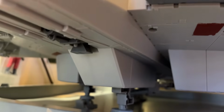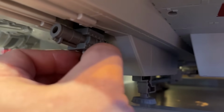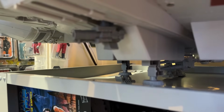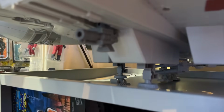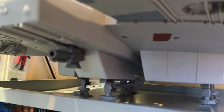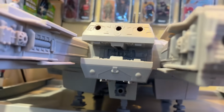Just over here in the front, we'll see there's one more gun that does pop down there. This is the gun that drops down and attacks the Imperials on Hoth when they're trying to escape, when they're setting up that ion cannon. This thing drops down from the Falcon and he attacks. And again, I removed that missile, but it's a nice little feature. You have a whole bunch of different scenes from a whole bunch of different Star Wars movies that you can reenact with the Millennium Falcon.